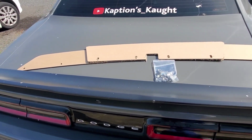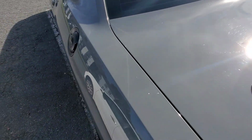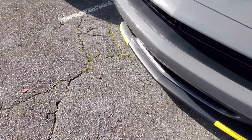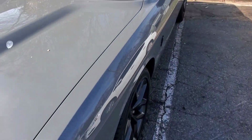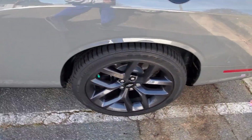I did want to get some stuff from them, like another mod that I got coming. The next mod that's coming is gonna be something dealing with up here. And it's also gonna have something to do with this side piece over here.